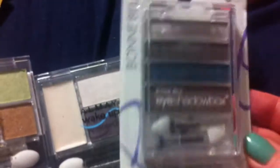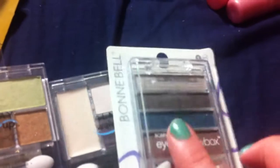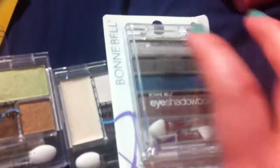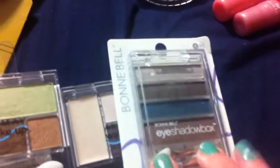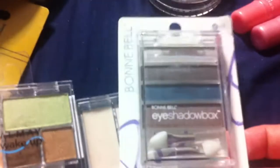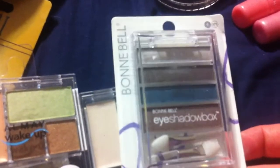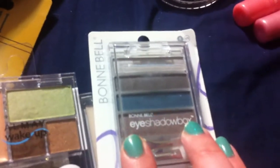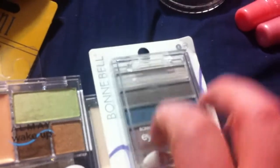Here's the Bonneville eyeshadow quad that I picked up. I've used Bonneville before, and they worked just fine for me, but I've never used this particular set. So, I can't vouch for the blue, specifically. It looks really pretty, though. I almost picked one up for myself before I realized I don't need any more damn little eyeshadows like this. But yeah, you could use this as a liner and then use the rest of these on your lid.